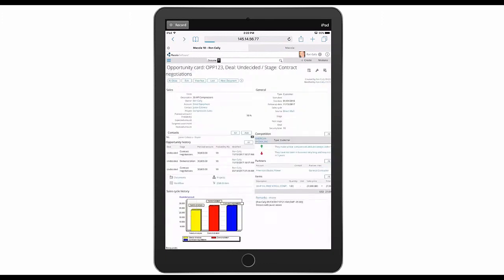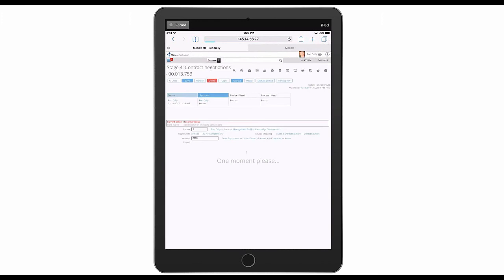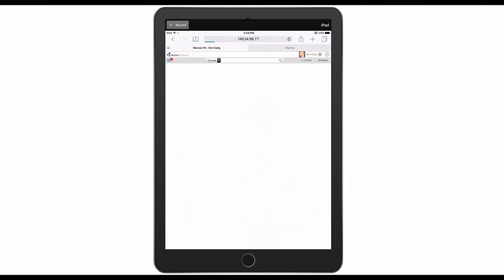I can take a look at the workflow that's involved in that opportunity. We are in step 4, which is contract negotiation. So I can take a look at that workflow and see what the details of that are. Basically what we're seeing is that we're at the last stages with this sales opportunity. It was a 5-stage sales cycle, and we need to call him today and see if we can get this deal closed. The whole process of the sales cycle may have been all linked together in a version something like we're seeing here.